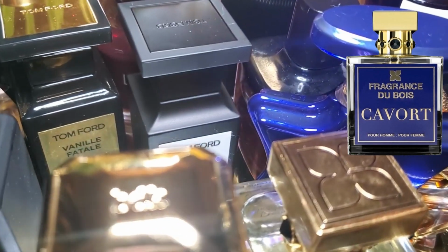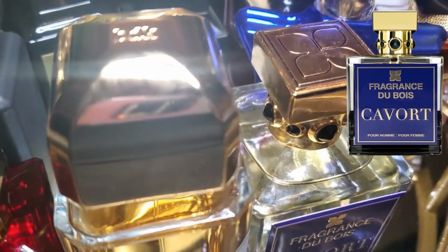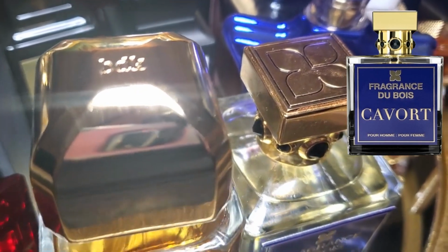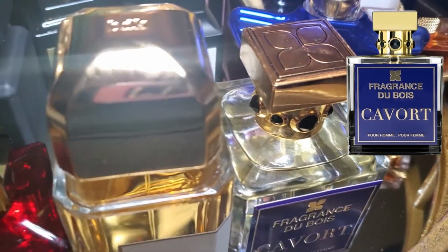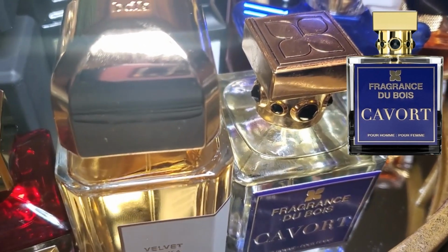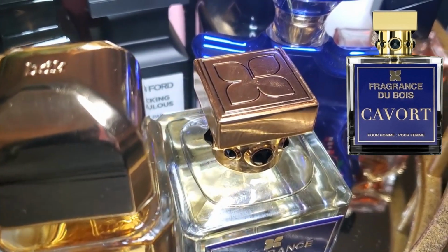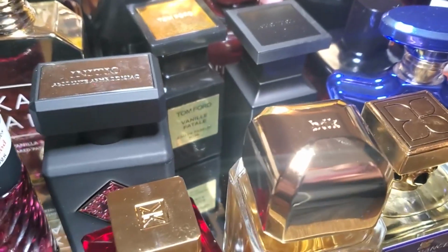Oh my goodness. So that is Cavort, okay? This is Fragrance du Bois. Honey, I love it. That saffron, that vanilla, honey, is so sexy. And I feel like I have just a few events in this new year to go to and do the things. And I feel like I need her for that, okay?